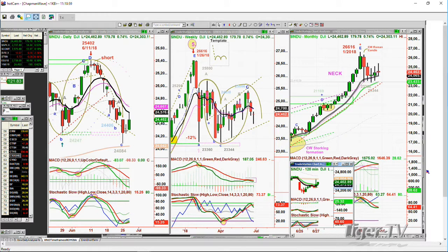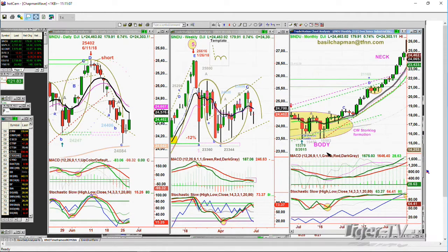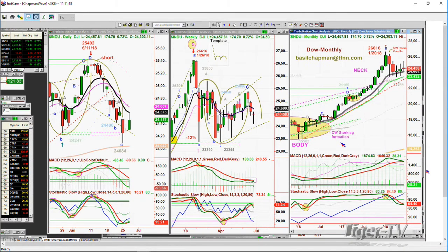Look at the closes of these candles above the 9-period moving average. We broke above the 9-period moving average, never closed below it since that August, since the March 2016 break in the monthly chart. We've touched it a few times and then never even got close to it after the break in November of 2016, the election reversal.